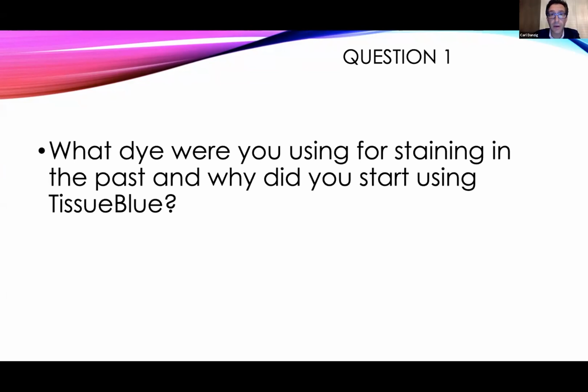So when I started in practice after fellowship in 2011, I tried compounded BBG and had mixed results regarding the quality. So I switched back to ICG as we had done in fellowship. And I liked it, but it wasn't consistent. Still, you had the nurses and the staff having to compound it and then give it to you, and then you inject it. I'd have to clamp the infusion.